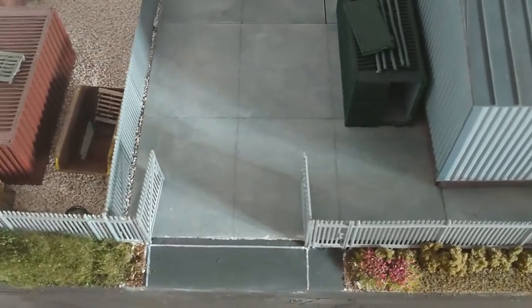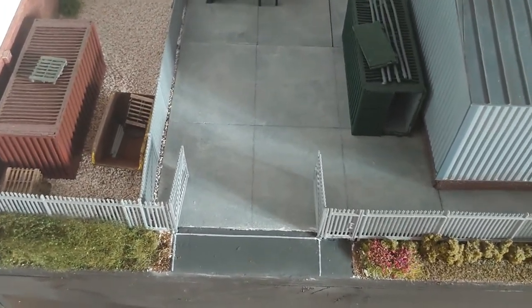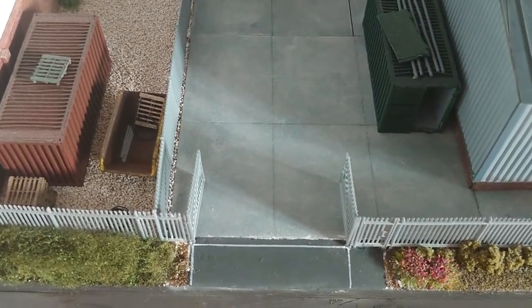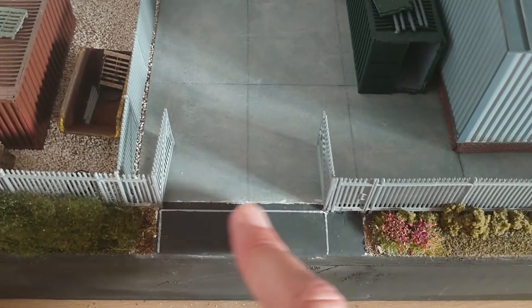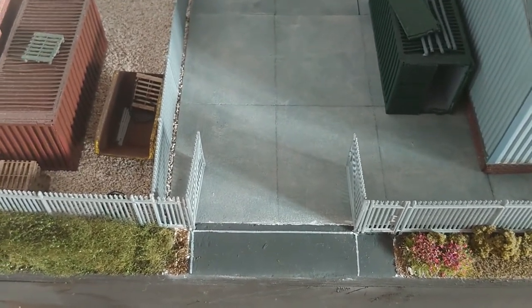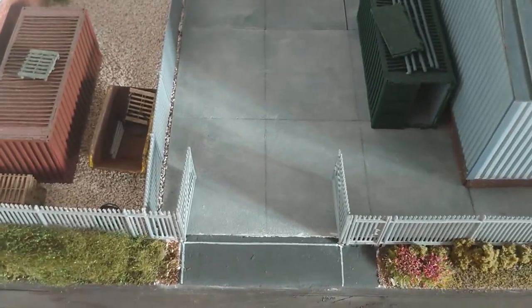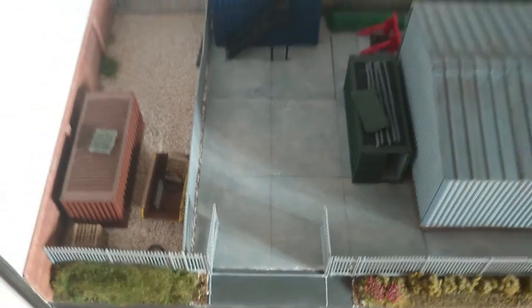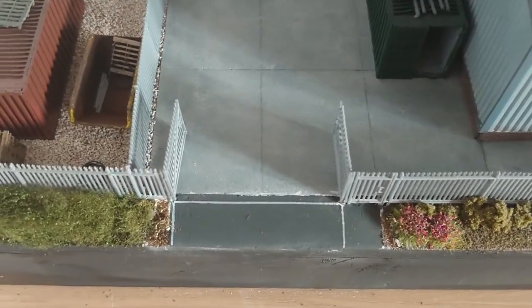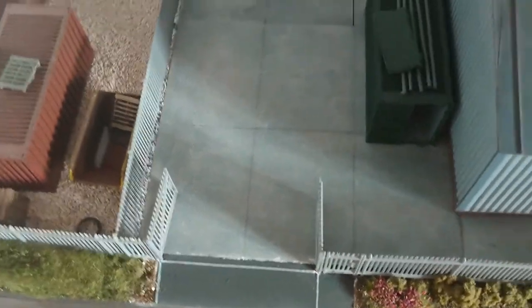So starting up this end of the layout, as you can see, the entrance to the service shed area here. When I redid the hard standing, I was left with a little bit of a gap from the filler here where the entranceway is, so I've had to refill that in, and then refitted the gates there to the yard, which obviously I put in an open position just to add a bit of interest so I could have vehicles entering or leaving. So that tidied that bit up.